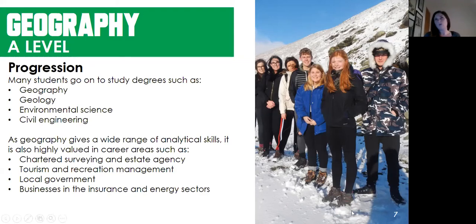You learn a wide range of skills, both practical and academic skills, that will really give you a great grounding for university going forward, and also apprenticeships as well. Geographers tend to be really good people, if that's even a thing. And so therefore you learn a lot of skills that are applicable in the real world, as they say. So hopefully it'll give you a good base for that.